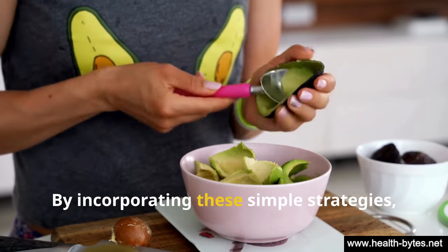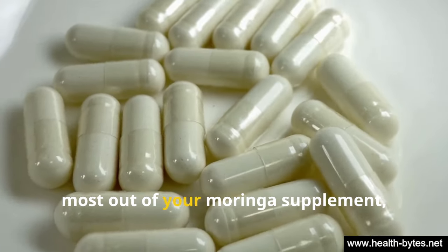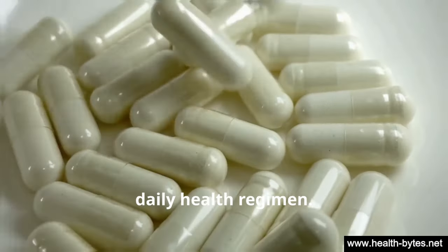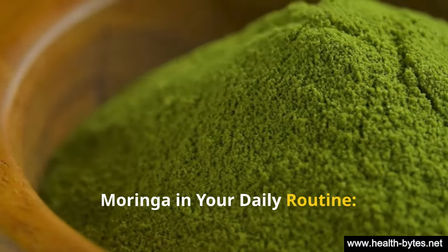By incorporating these simple strategies, you can ensure that you are getting the most out of your Moringa supplement, making it a powerful addition to your daily health regimen. Moringa in your daily routine.